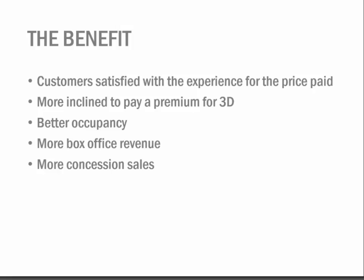And actually, we at Harkness believe that a model like that might actually help to increase occupancy rates across the cinema, because you're opening up the affordability to a much larger group of people by giving them the option to choose a lower price seat, a medium price seat, or a premium seat. And of course, by having more occupancy in the cinema, it generates more box office revenue, potentially, and definitely more concession sales.